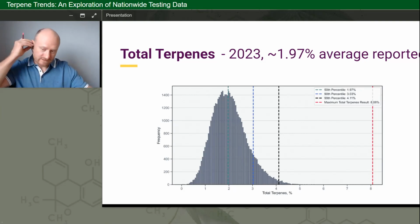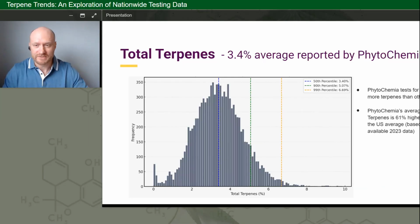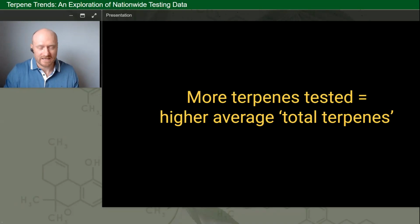So we can take a look at Laboratory Phytochemia, the laboratory that tests more terpenes than any other, and their total terpene average is 3.4, which is significantly higher than what we see in most labs, and that is because they test for more terpenes. So the conclusion of this section, kind of obvious, is that more terpenes tested means higher average total terpenes.